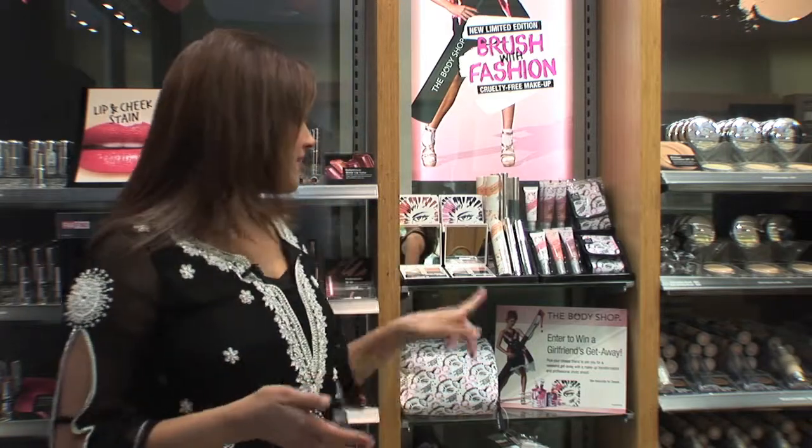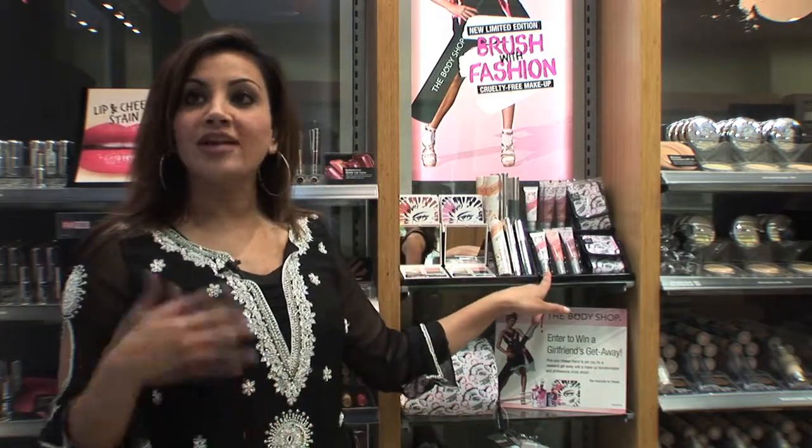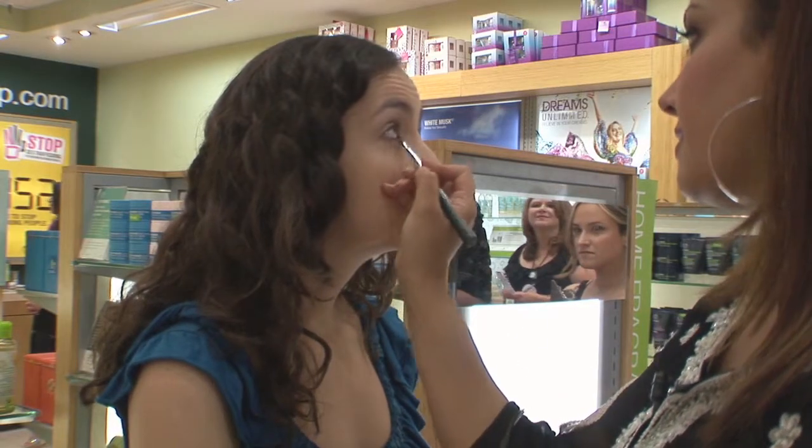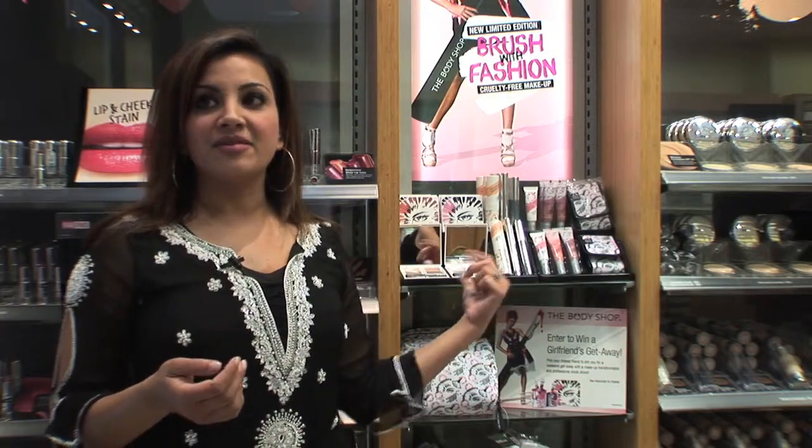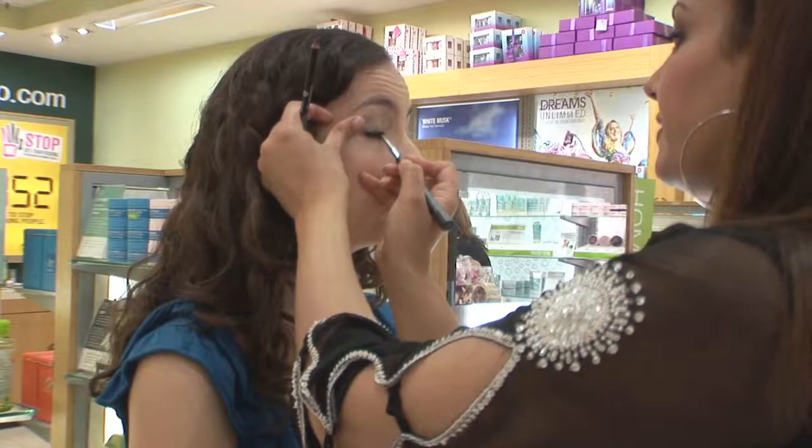So the reason I like going with the synthetic brushes is, one, you do have the option to use it wet or dry, so you can build up your makeup. I call it like from office to office party. Like if you're at work and then you want something a little bit more dramatic for evening, you have the ability to do that with a synthetic brush because you can wet it and then make everything more intense. And of course, brushes are your tools. So with a good brush, it's going to make all the difference in how your makeup looks and how easy your application becomes. Not a lot of eyeshadows can be used wet or dry.